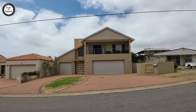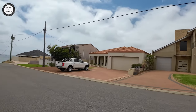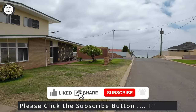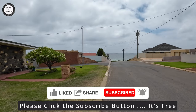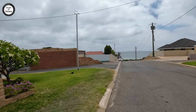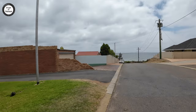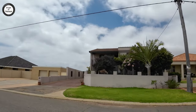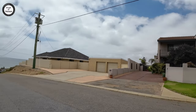There's a nice modern house there, guys. And here's another frangipani in full bloom over here. And there's the ocean right in front of us there. There's a few ships out there. They're all cargo ships waiting to get into port. You don't get any cruise liners out here, guys. They're all cargo ships. And there's another nice house there with a beautiful frangipani again. I've seen a lot of frangipanis out here.